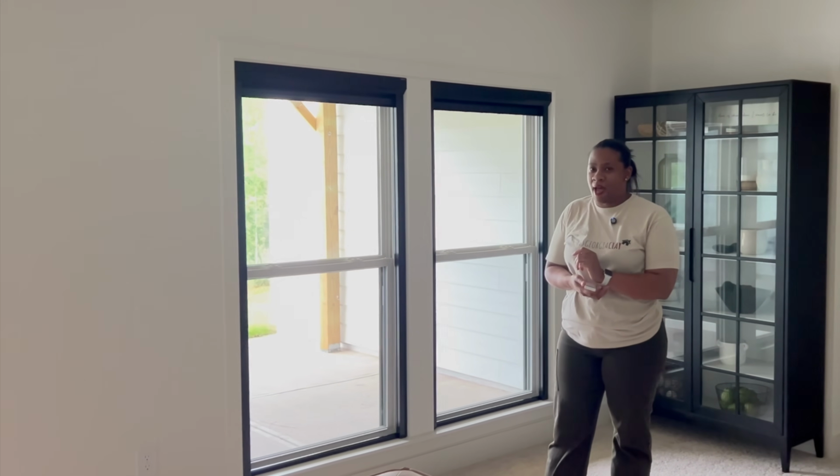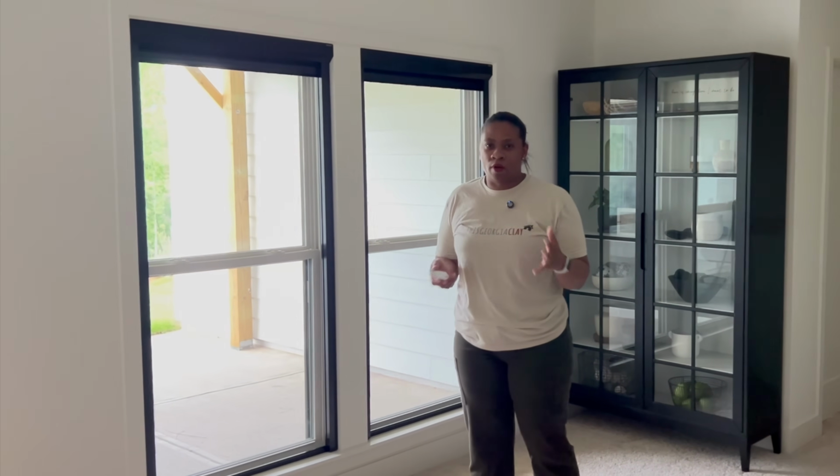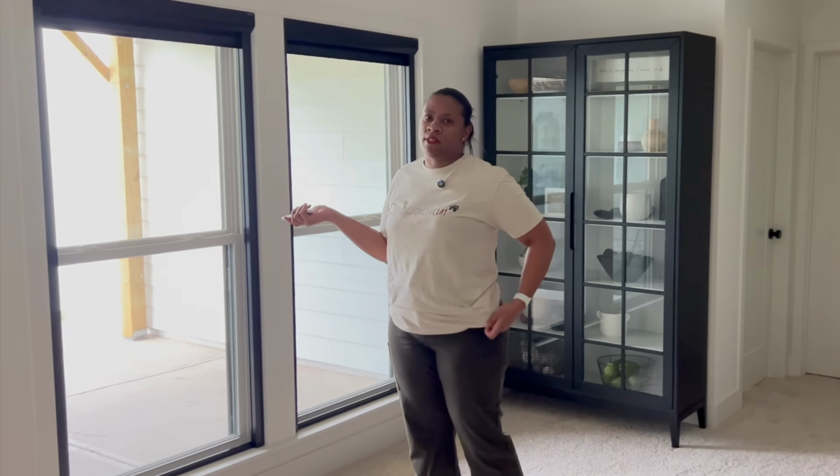Last time around, we didn't have any windows in our media space. We had one window, but we struggled with trying to find the right balance of getting some type of window treatment that actually blocked out all of the sun. And so we couldn't watch movies at certain times. We won't have this issue with Ublockout.